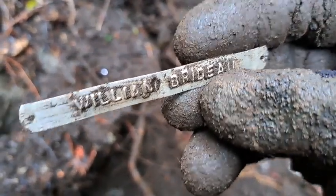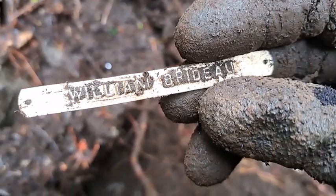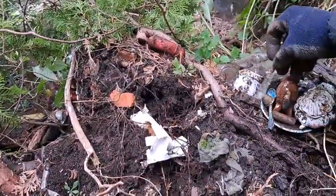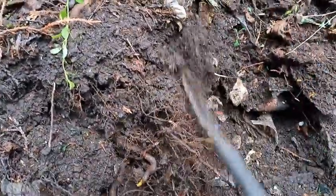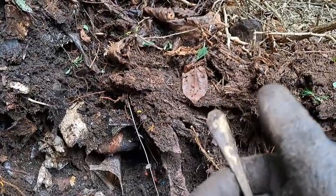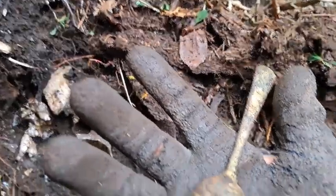Got an aluminum name tag, folks. William Bordeaux. That just come out. That's kind of neat. Put that over here with my other finds. And a couple brass things there as well. Old lipstick container and a brass shaker top. There's a spoon there. Silver plated by the looks of it.